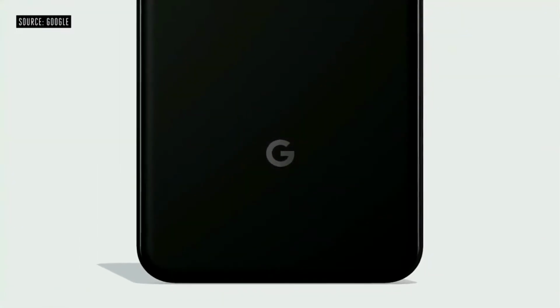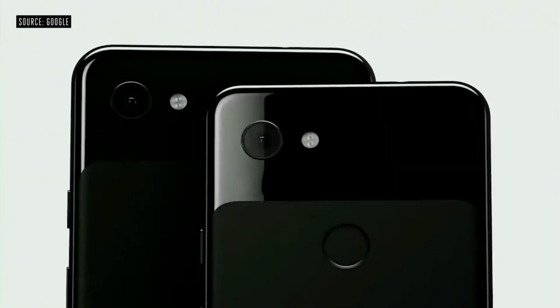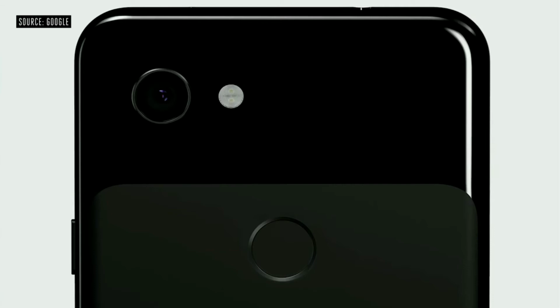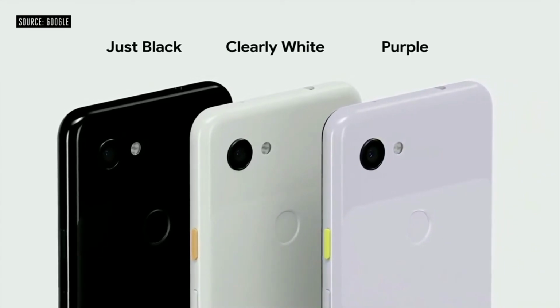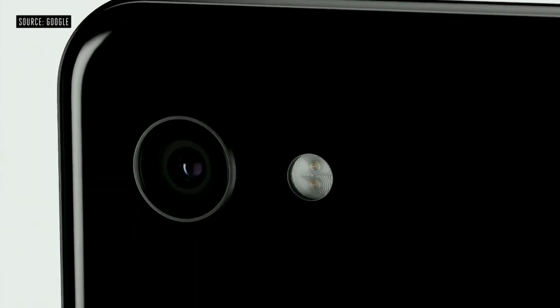I want to introduce you to the newest members of the Pixel family, Google Pixel 3a and 3a XL, designed to deliver premium features at a price people will love. They start at just $399. Pixel 3a comes in 3 colors, just black, clearly white, and a new color, purple-ish. Pixel 3a supports Bluetooth 5.0 and USB-C digital audio, and we've also included a 3.5mm audio jack.